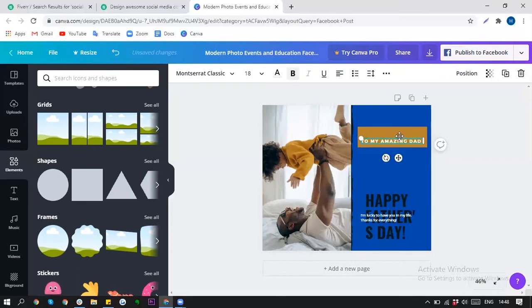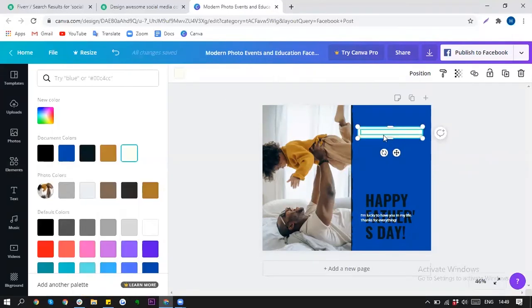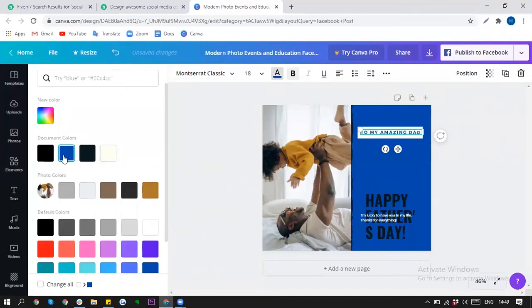Yeah, it's done. Don't worry, guys, I know the color is not looking good. It's a very shady color. I will definitely change it. So stick with me to find out what I do. Don't worry about this, guys. It looks like this because I will change it. I will bring it to the front, and I will change the text color as well. I will make it blue to stand out.